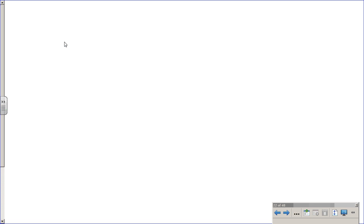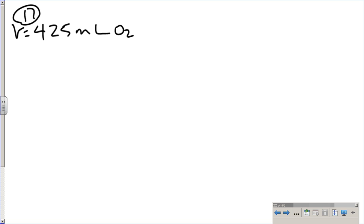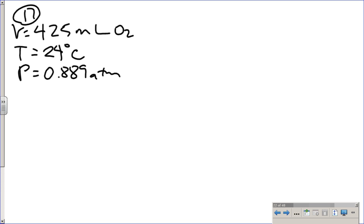A student collects 425 milliliters is what variable? Volume, okay. Student collects 425 milliliters of oxygen gas. I'm just going to put O2 over here. At a temperature of degrees Celsius, good. And a pressure of 0.889 atmospheres. Okay, lots of information given in that first sentence. Question, how many moles of oxygen did the student collect? Second question, how many grams of oxygen did the student collect?